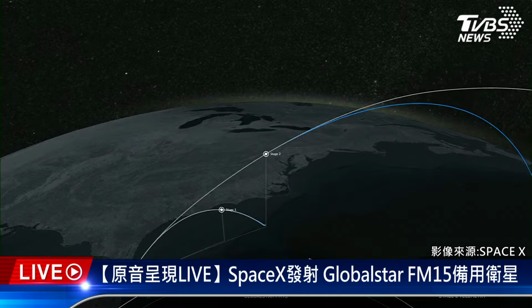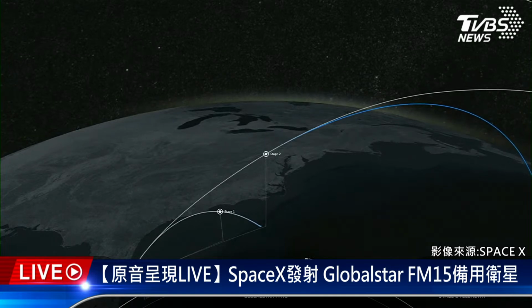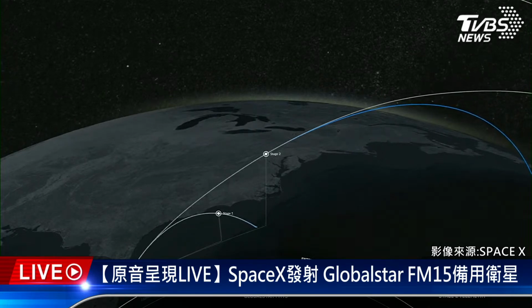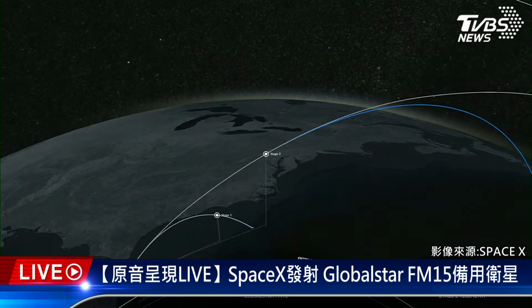Now we were able to see the grid fins on the first stage just for a quick few seconds. Falcon 9 is equipped with 4 hypersonic grid fins positioned near the top of the first stage, which is near the base of the interstage. And that's what the vehicle uses for steering as it makes its way back to Earth.